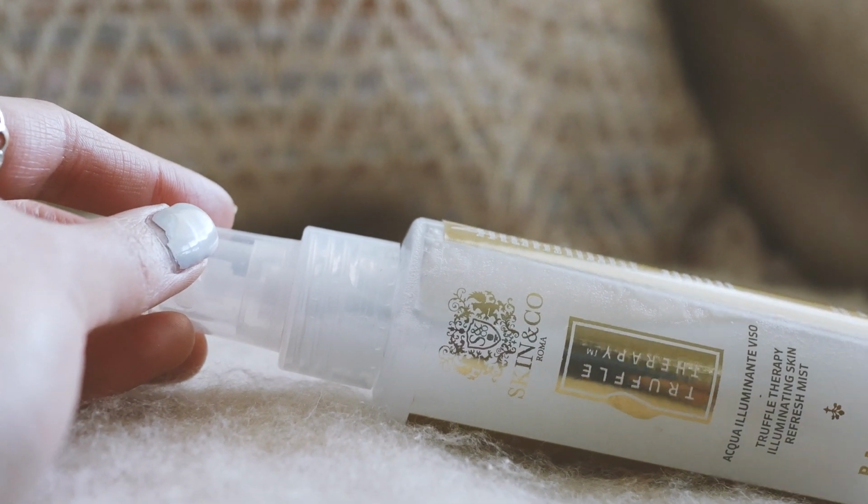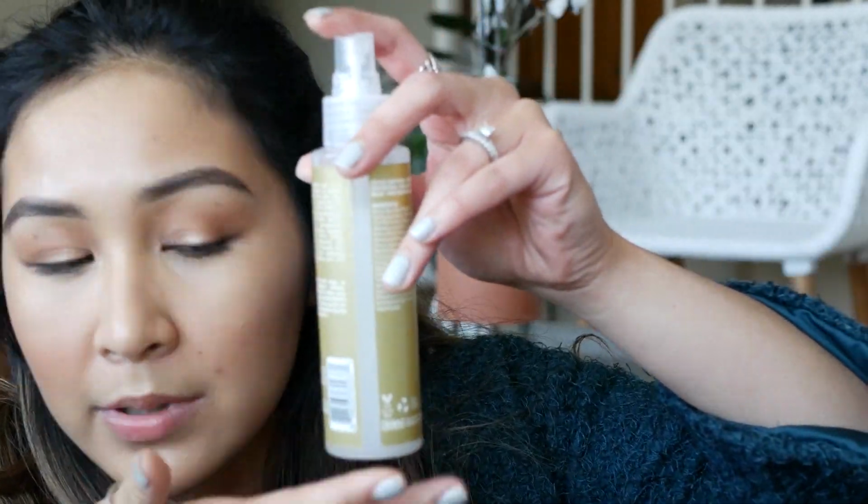Ice cream sandwich. Okay. Now I'm going to set my face because I like to set my face before I do my mascara, or else my mascara won't dry and it'll transfer everywhere and it's just going to be a hot mess and I don't want to have to do that right now. Okay? And for setting spray, I'm going to use my Skin & Co. Truffle Therapy Illuminating Skin Refresh Mist. Why does it have to be so long? And honestly, I'm just going to use this because I want to go through it because I have so much. And it's not like I need a long wearing setting spray. I'm just using it just so I can get rid of it.